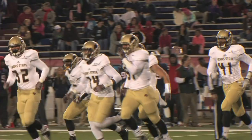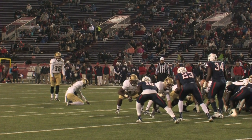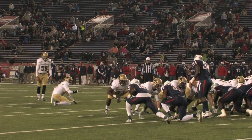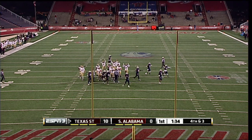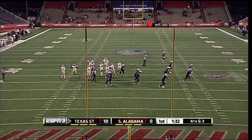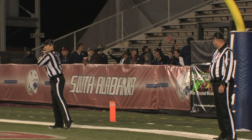What a first quarter for the Bobcats and the bounces. So Johnson out for another field goal attempt. This is about a 37-yarder. Snap, set down. The kick is up by Johnson. He missed it. Missed it wide to the right. No good. And the Bobcats, despite getting three first quarter turnovers, only have 10 points to show for it.